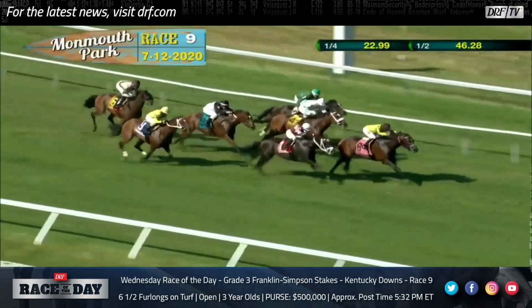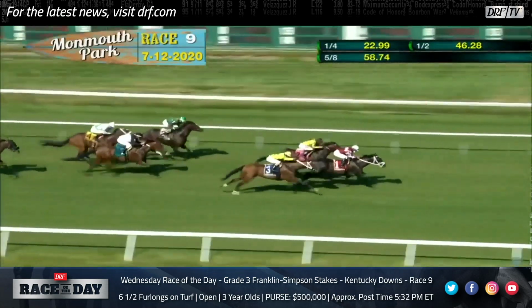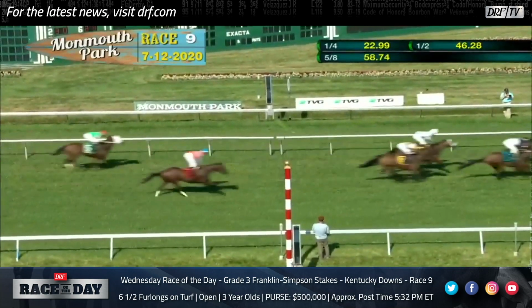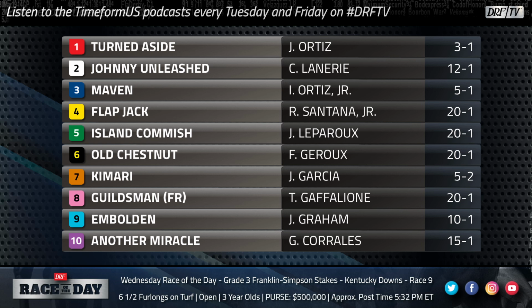First time blinkers. He was a solid 2-year-old for the now retired Gary Contessa, a stakes winner at Saratoga, and maybe he's just finding his best form again. Yeah, very lightly raced still. He hasn't really gotten a 4-year-old or 3-year-old campaign together, but you're right, he was a good 2-year-old. I've always liked this horse. I think he's a really good turf sprinter.